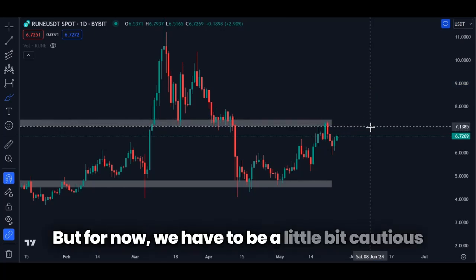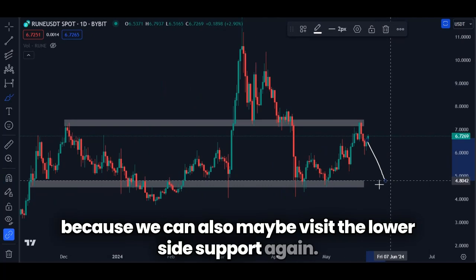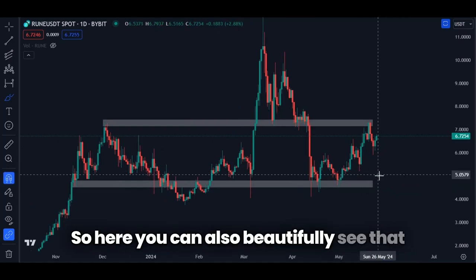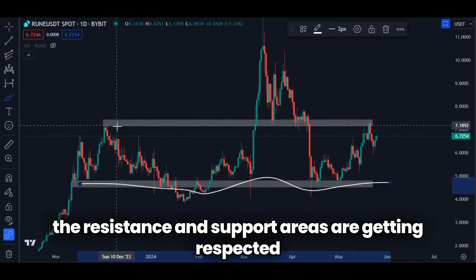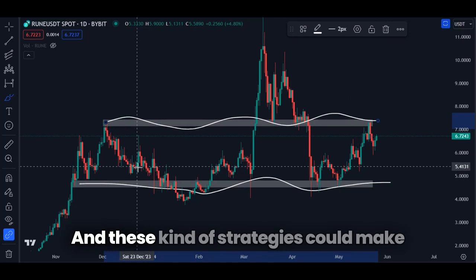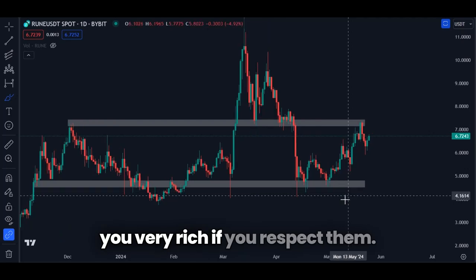But for now we have to be a little bit cautious, because we can also maybe visit the lower side support again, and then from there you can also look at some long opportunities. Here you can also beautifully see that the resistance and support areas are getting respected, and that you can always act on them. So this is my trading strategy, and these kinds of strategies could make you very, very rich if you respect them.